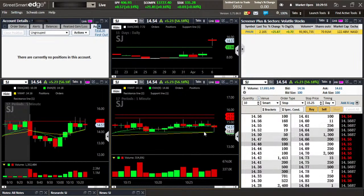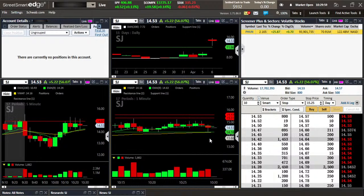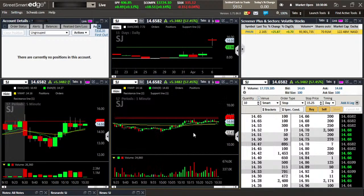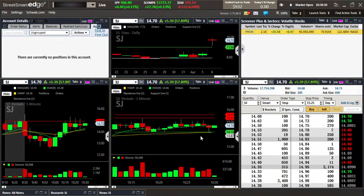Let's see. We'll get some green buyers in here. What's the biggest candle of the day? Biggest candle was a red bar, 2 big red bars, 1, 2. So definitely be careful.